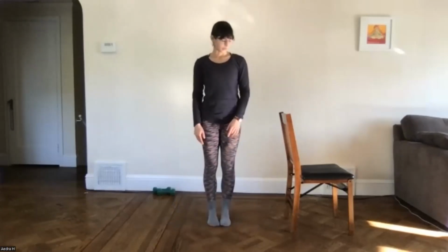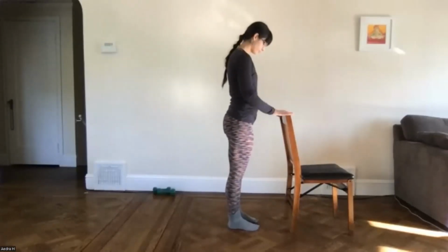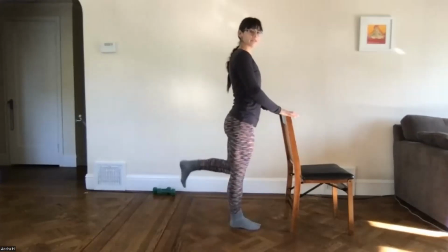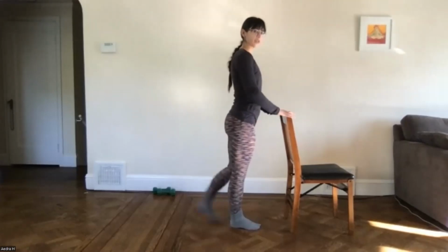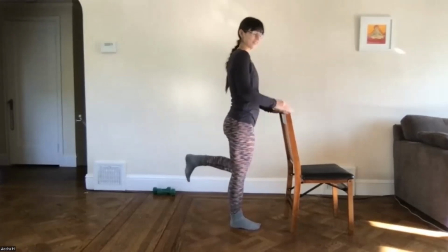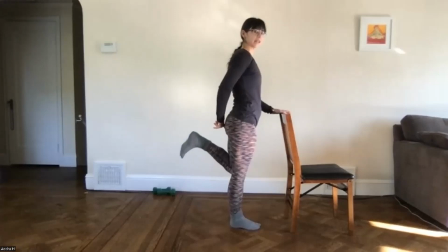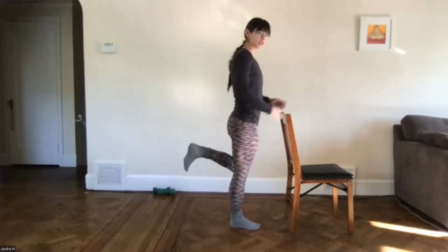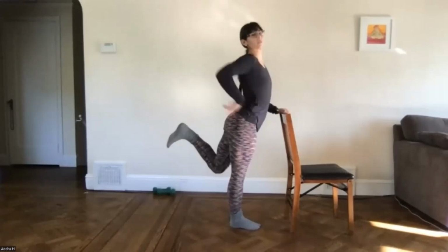One last standing exercise. Finding your hands either on your chair, on a table, or on a wall. Going to stand strong on the right leg and bend the left knee back behind you. So notice my knees are going to stay right next to each other as the left leg goes back. So the left knee doesn't come forward. Now we're opening the front of the hip. Let's give it a nice stretch. Left knee bends as much as it can, heel towards the glutes without changing the position of your pelvis. So notice, does this happen? An arching of the back, right?